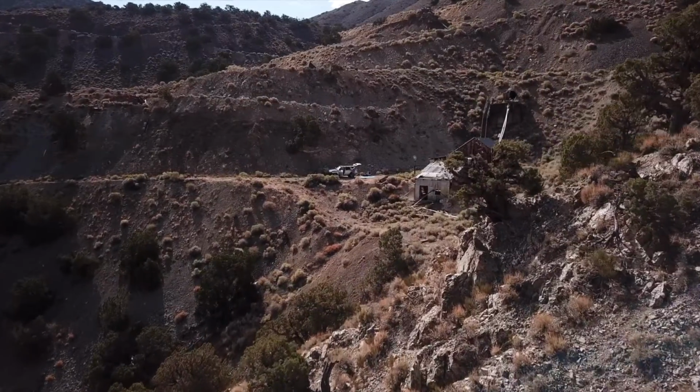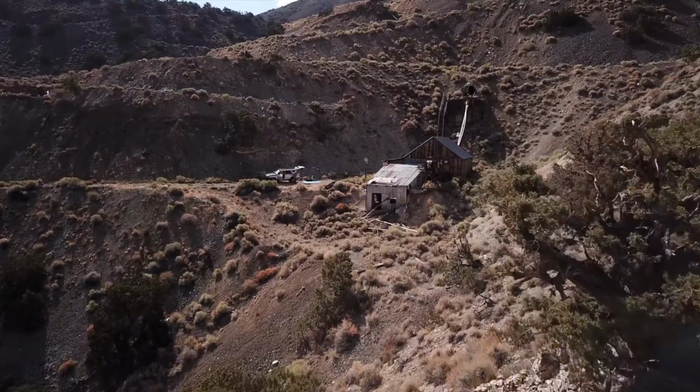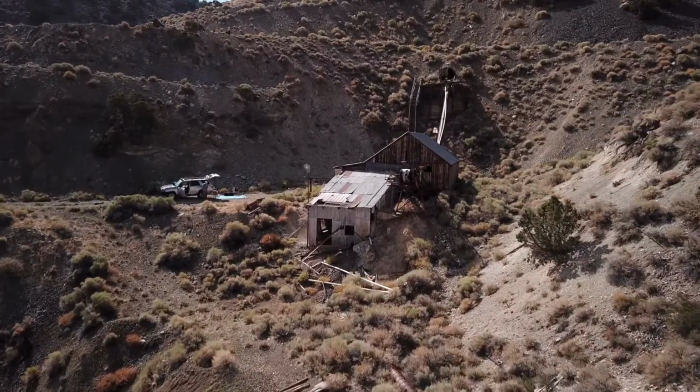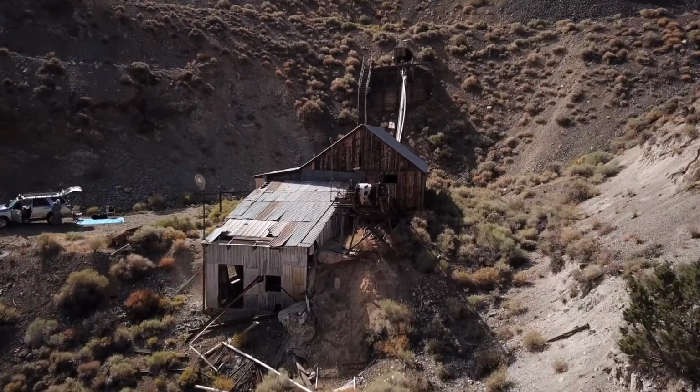The Belleville Mine and Mill is hidden away in a remote location high on the flanks of the Pilot Mountains. Charles Woodworth discovered gold here in 1927. The mine is named after O.J. Belleville, who bought the claim in 1928.